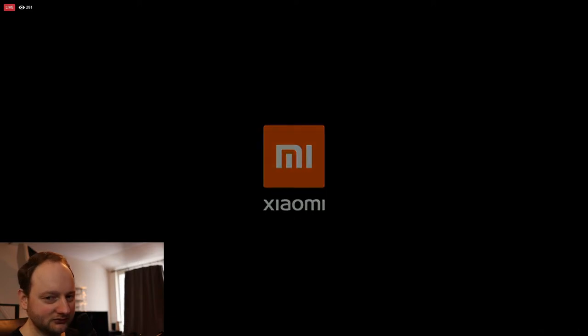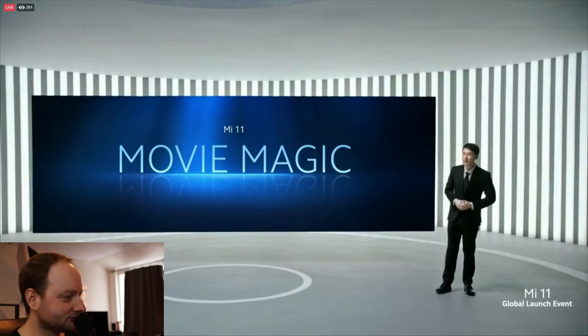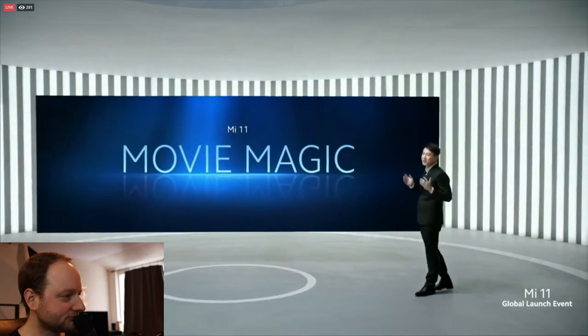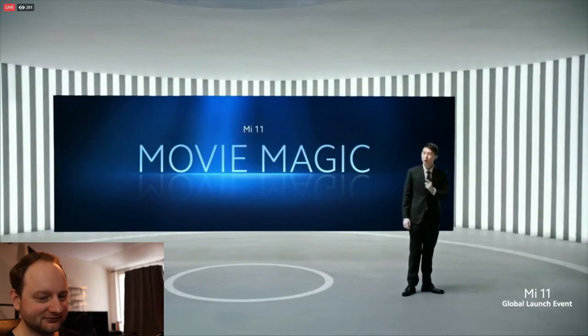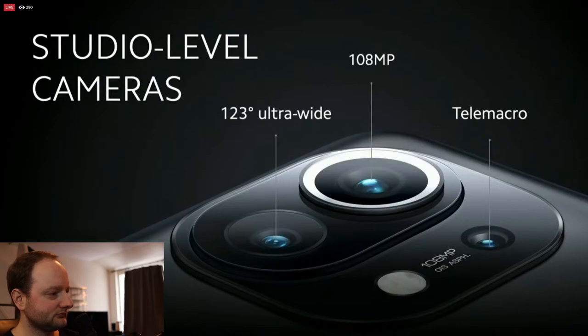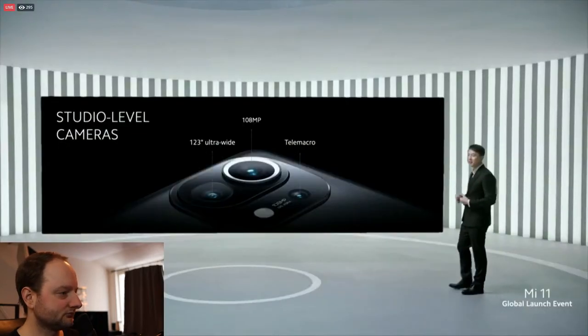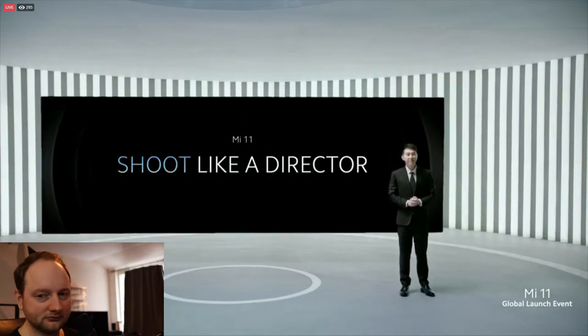How is everyone doing? At Team Lab, what are we most excited about when it comes to Mi 11? We have created a borderless, movie magic device. And that is what Mi 11 is about. This flagship device will let you add that little bit of magic to every video that you watch or create. At the foundation of Movie Magic is our studio-level camera. Mi 11 features a primary 108-megapixel camera, 123 degrees ultra-wide, and tele-macro lenses. Combining these, Mi 11 really lets you shoot like a director. Let's take a look.